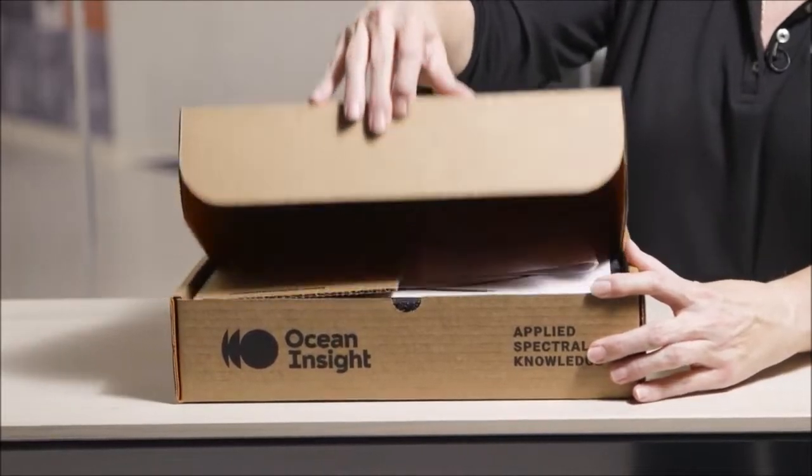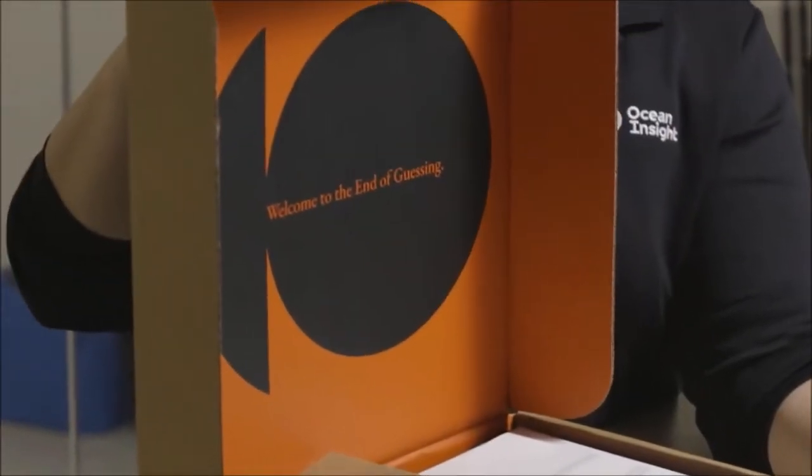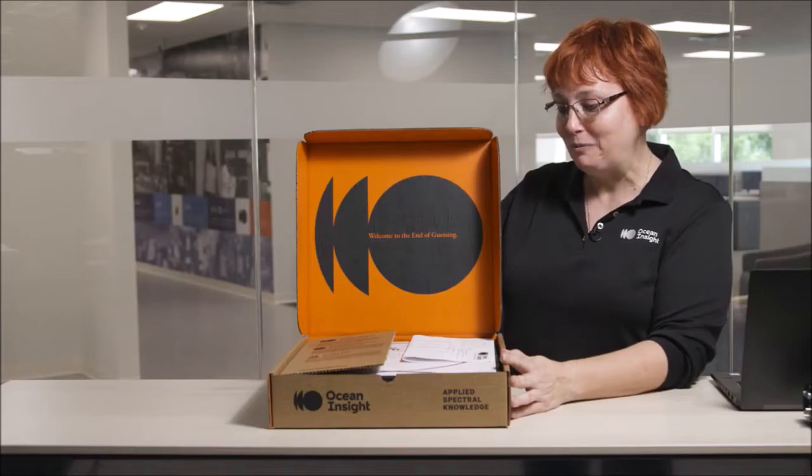Are you ready to unlock the unknown? I'm here to unbox an Ocean Insight spectrometer so you'll know what to expect when you receive yours. So with Ocean Insight, we like to unlock the unknown, and that's exactly what you're going to be able to do with your new spectrometer.